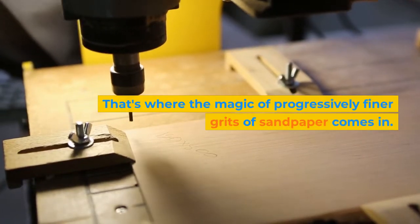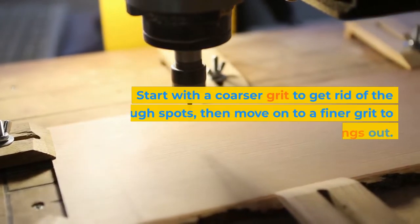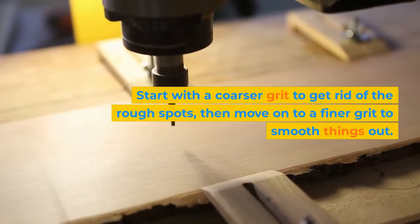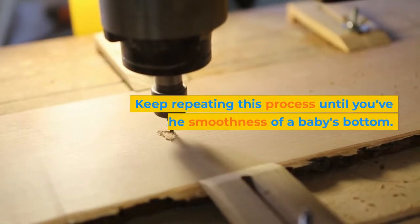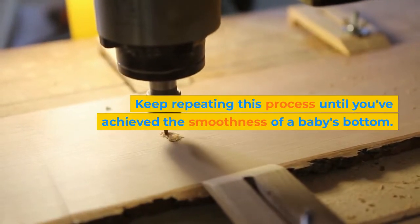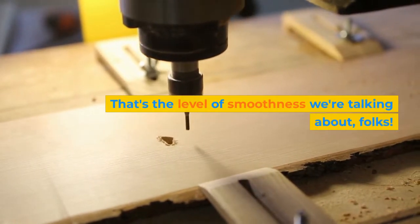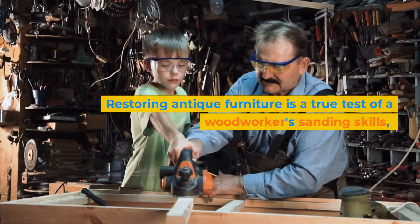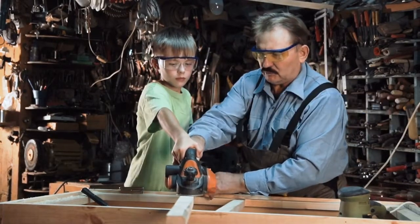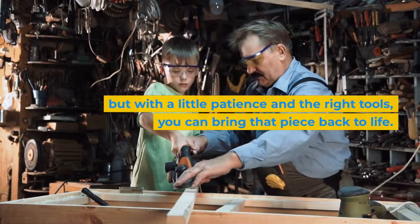That's where the magic of progressively finer grits of sandpaper comes in. Start with a coarser grit to get rid of the rough spots, then move on to a finer grit to smooth things out. Keep repeating this process until you've achieved the smoothness of a baby's bottom. That's the level of smoothness we're talking about, folks. Restoring antique furniture is a true test of a woodworker's sanding skills, but with a little patience and the right tools, you can bring that piece back to life.